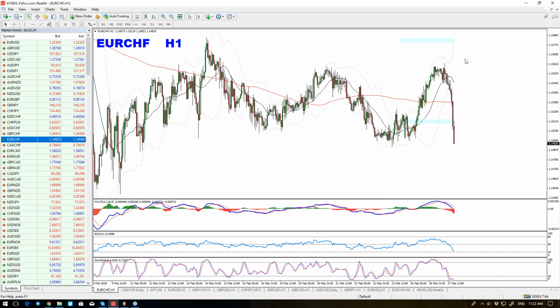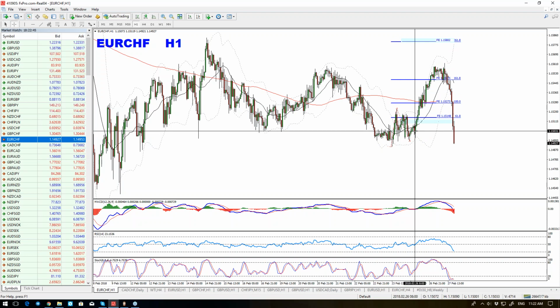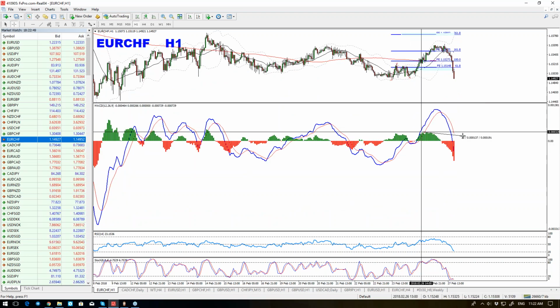And the 1-hour chart, well, it didn't provide really classical two waves to work with the 100. We do have the 161.8 on a double cycle, and we have this continuing divergence. The best?